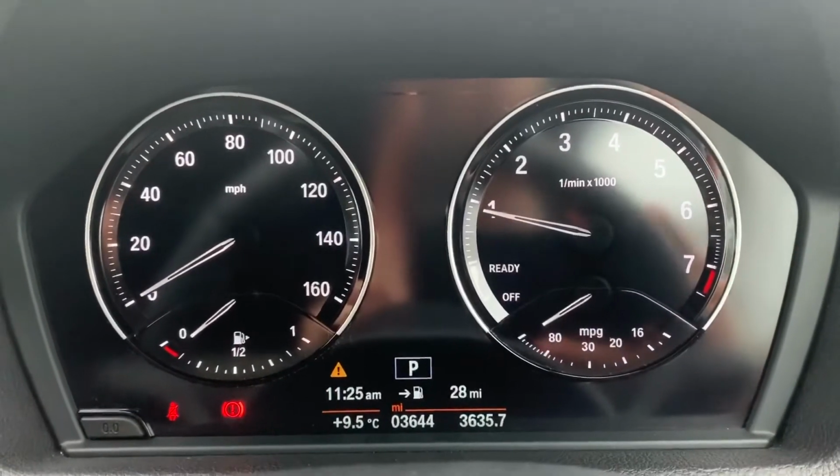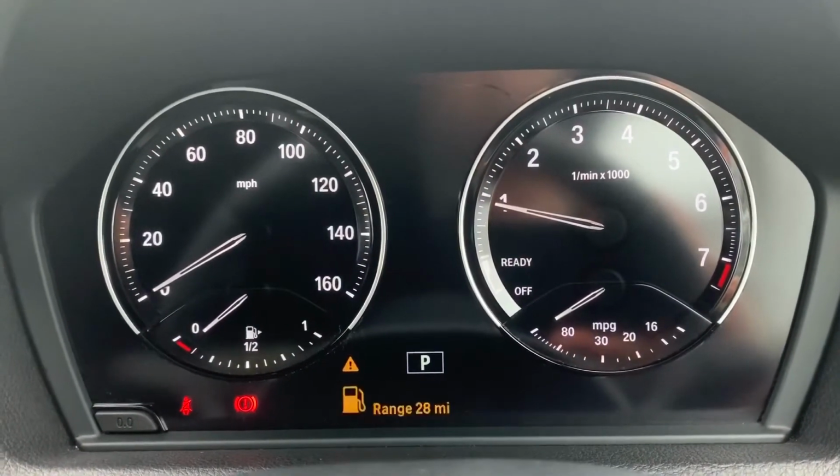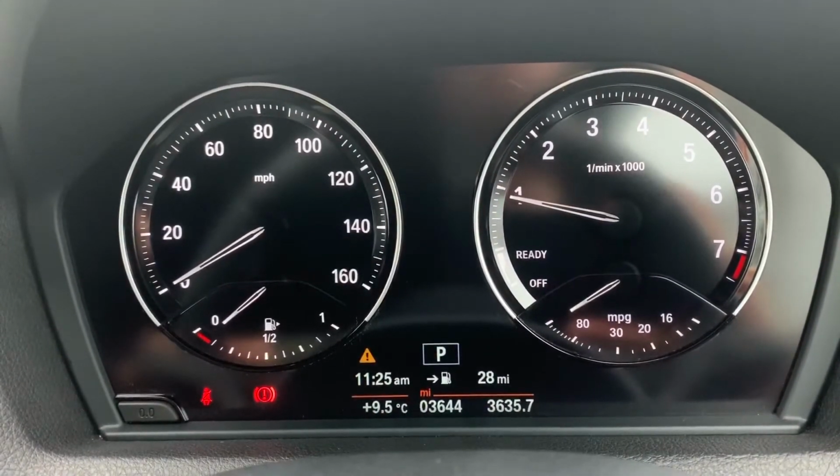Okay, now that we're inside the car, we're going to start with the dials. On the left-hand side, we have the speedometer and fuel gauge, and on the right-hand side, the rev counter. In the middle, you can see the total miles for this car, which are 3,644.